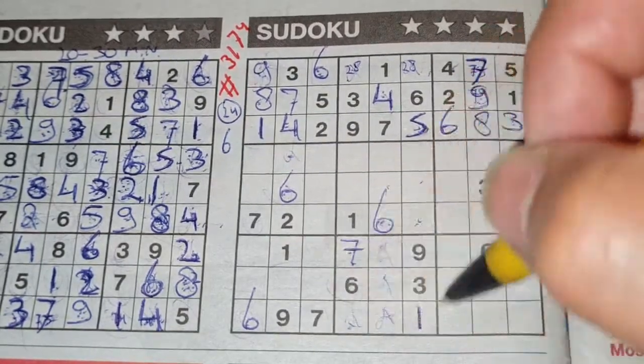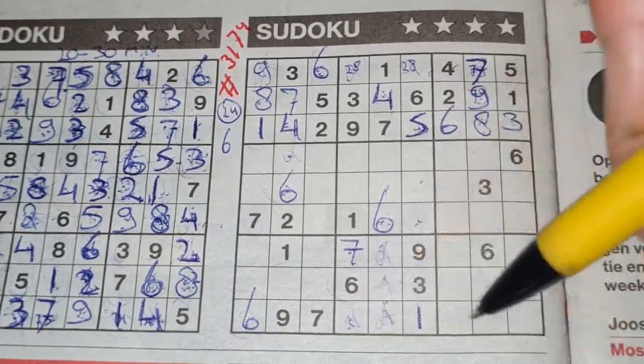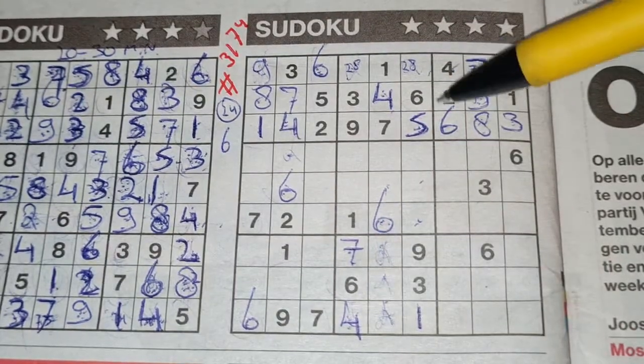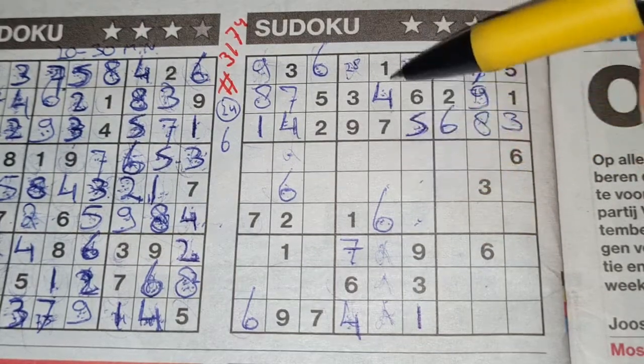4 missing numbers now in this big square. One of the missing numbers is 4. We see here 4, no 4 in these 3 boxes. So 1 box left for the 4, it should be there. Alright. 2, 8, 5, okay.